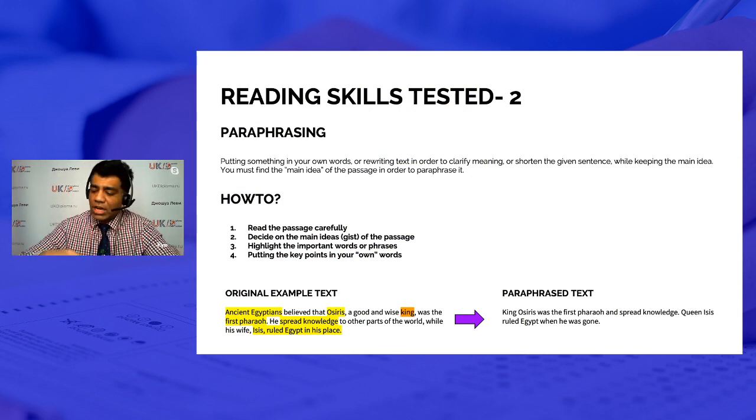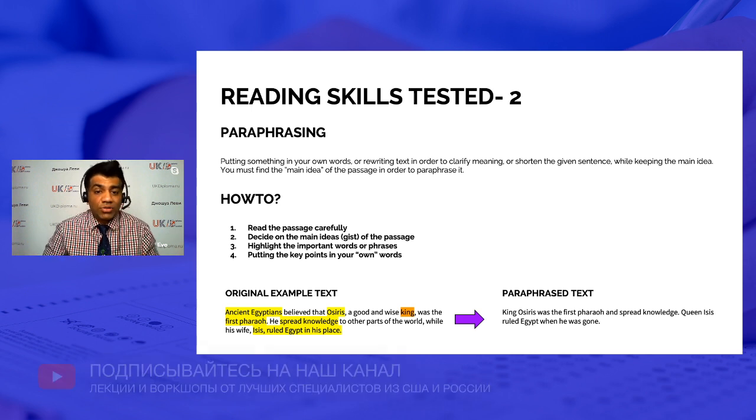If I was you, I would be writing some notes down on a piece of paper, at least just to get the idea of what the possible gist would be, and then you get the main idea, and then you do the paraphrasing, and then you write it in your own words.